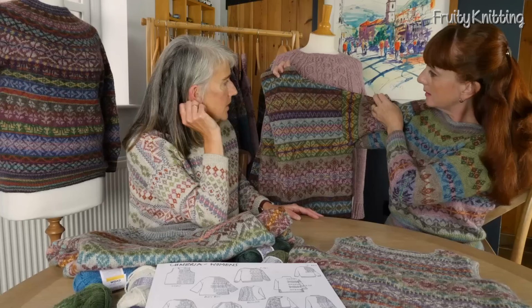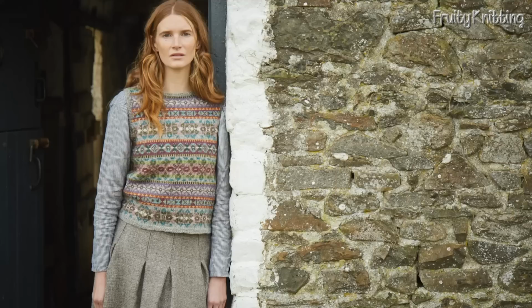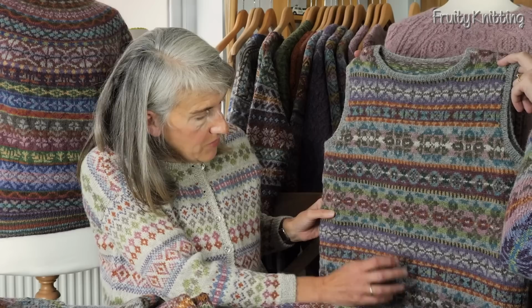Okay, and we've got a vest. Yes, which is great. Caris, which is a really sweet little vest. I wanted to do another vest, but I wanted to make it a crew rather than a V, just because it's a little bit more contemporary. It's quite short as well, so it sits just above the hip. But again, you can make it longer, just start with that pattern straight after the rib so it doesn't have to run in. So yeah, they're easy to make longer.